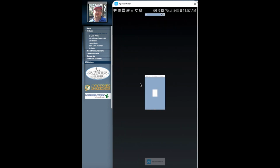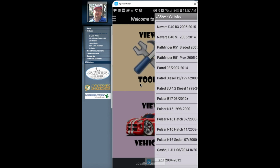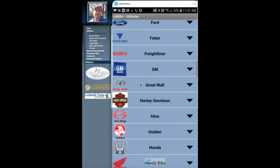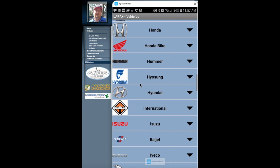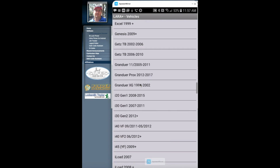Let's look at a Nissan Pulsar. Okay, so it says here that a Pincode Calculator is available for this particular model. Actually, there's one, Hyundai. That's one that is worth a look. Hyundai. That will need a pin. Let's look up iLoad, which a lot of us drive.